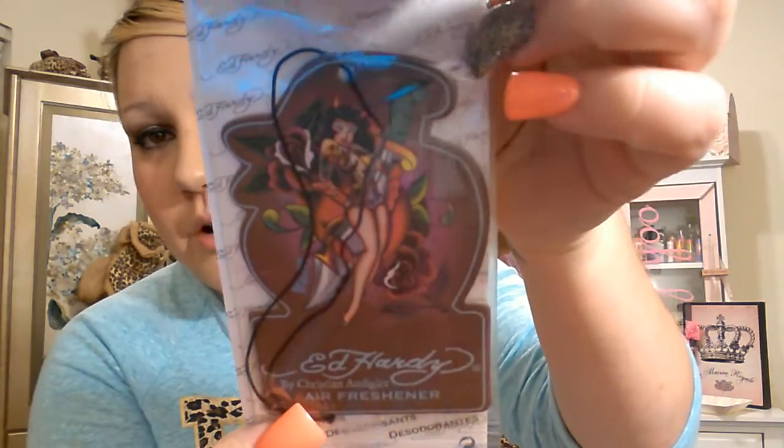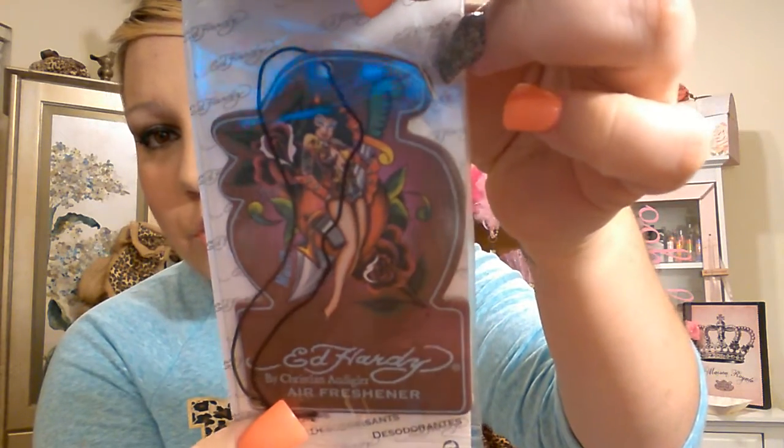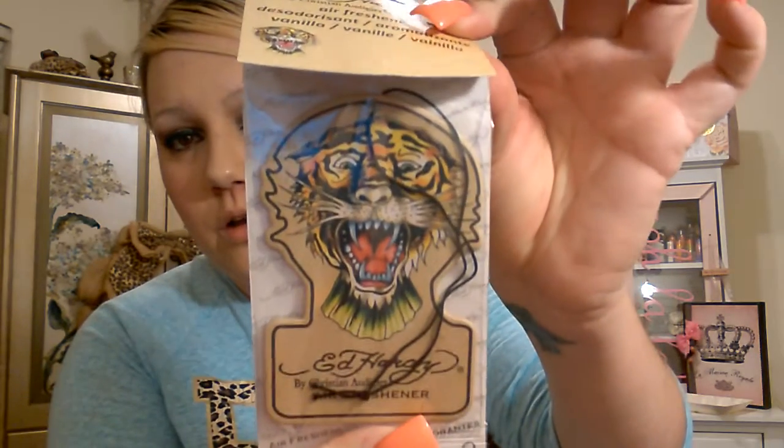So this is the real Ed Hardy brand. And I thought that was a really cute little design on there. I got this one. And you guys know my ultimate favorite, vanilla, in the 10111. And it's the Ed Hardy by Christian Audigier vanilla. And it's got the tiger. And I will show you guys the other scents when I get to them. Those were a dollar.